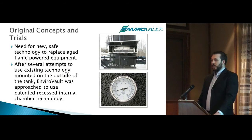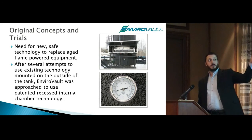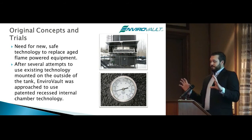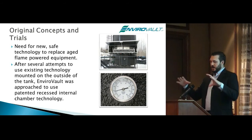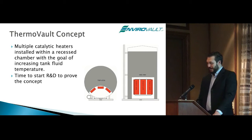One of the first trials I was involved with at a production company was this guy that you see here, and it was basically just taking catalytic heaters and mounting them around the outside of the tank and trying to recover as much of the waste heat as possible. It didn't work. It didn't work at all.